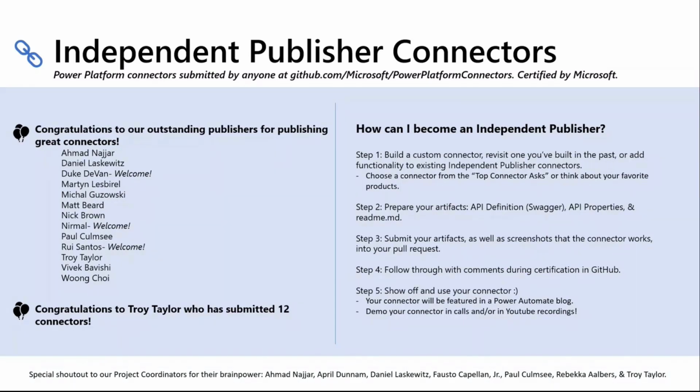And then you follow through with comments during certification, right? So certification can take anywhere between 2 weeks and a little bit longer, depending on the number of times we have to go back and forth, just to make sure everything is working so that your connector can get full adoption. And then step 5 is to show off your connector, right? So I've been doing a number of YouTube recordings. Martin and I have one tomorrow morning, morning my time, afternoon, evening Martin's time, and being able to be in the blog and have other spots, just having your name in the product and your connector out there. So it's pretty exciting. And you can always feel free to reach out to me if you have any questions about the program. Martin, over to you.